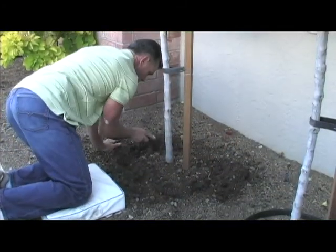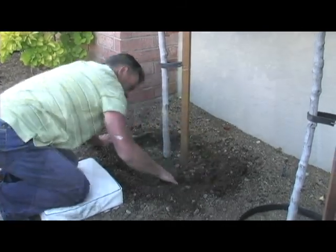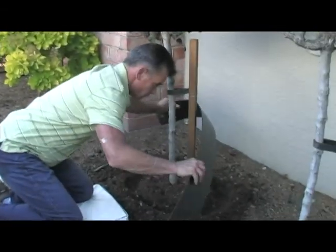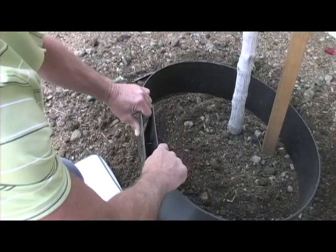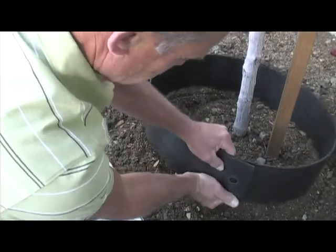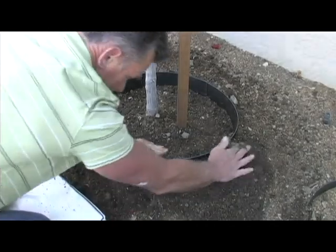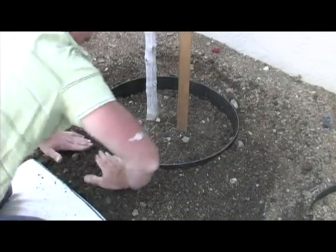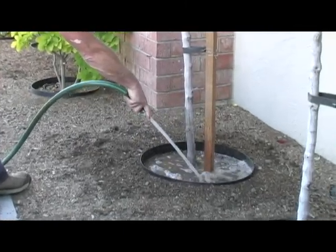Well Worth It is made of a flexible synthetic material. It's installed in 3 easy steps. Step 1, dig a 3-inch trench around your plant or tree. Step 2, bend the well around the plant or tree, simply snap it together and put it in the trench. Step 3, replace the soil. That's it. It's that easy. Now you can feel confident knowing that the water is being placed exactly where it belongs, within the well.